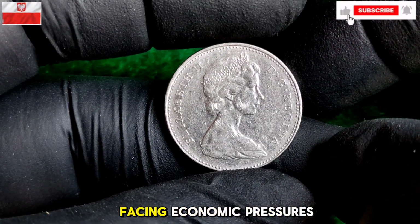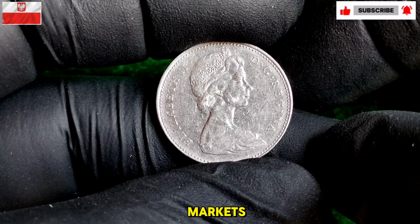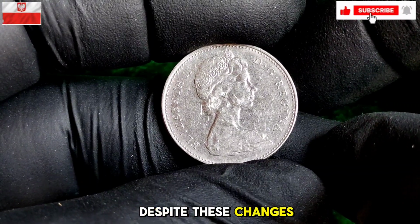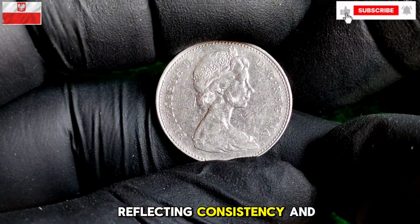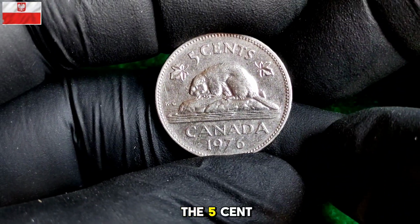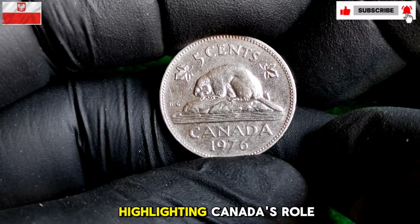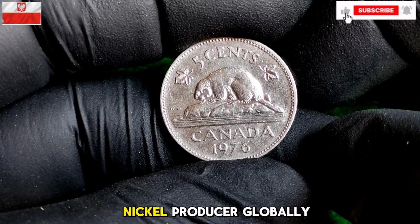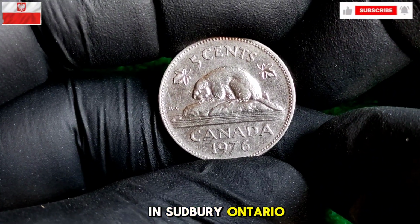The country was facing economic pressures from inflation and shifting global markets. Despite these changes, coinage designs stayed stable, reflecting consistency and national identity. The 5-cent coin continued to be made of pure nickel, highlighting Canada's role as a top nickel producer globally, particularly from mines in Sudbury, Ontario.